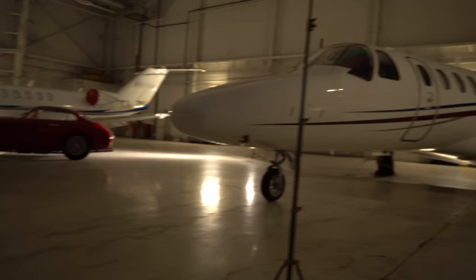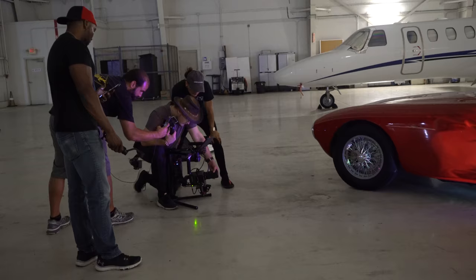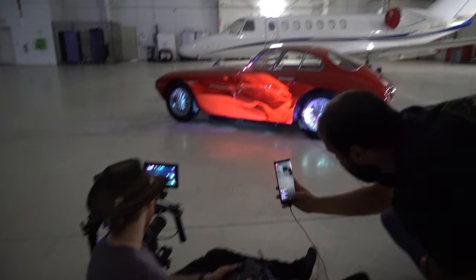So we're going to be unveiling this car at Quail, which is the Quail Motorsports Gathering in Monterey as part of the Pebble Beach Monterey Car Week. It's one of the more prestigious car events in the world. So we're going to be broadcasting that. We're going to actually be filming this car being unveiled for Motor Trend TV.